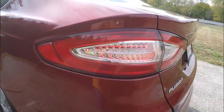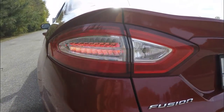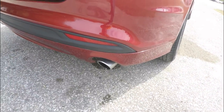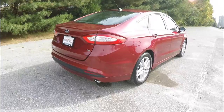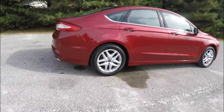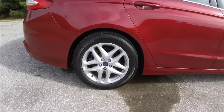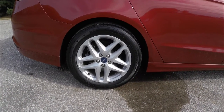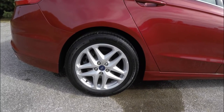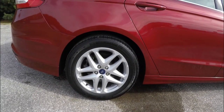This vehicle does have LED rear tail lamps with turn lamps, a single bright polished exhaust tip, and keyless remote entry. It rides on 17-inch painted aluminum wheels with Michelin Green X Energy Saver tires. They measure P235/50R17.